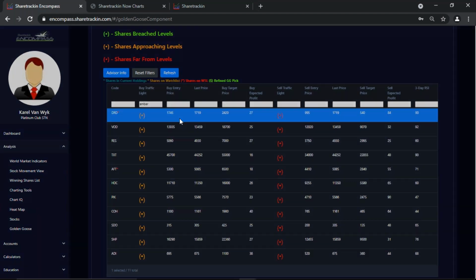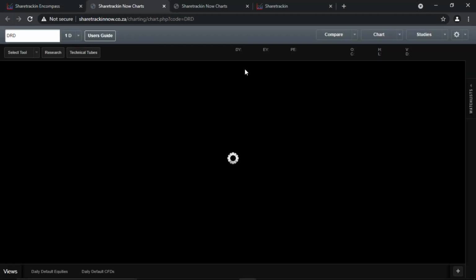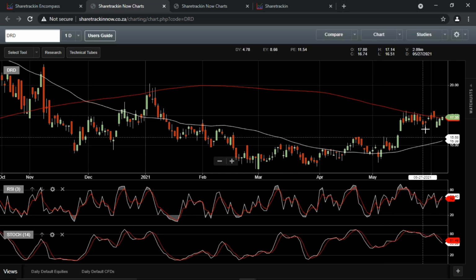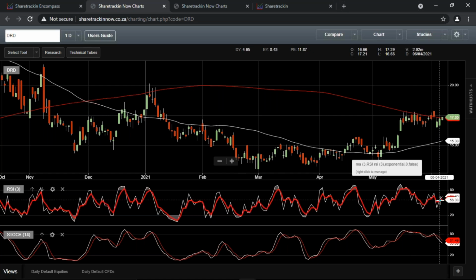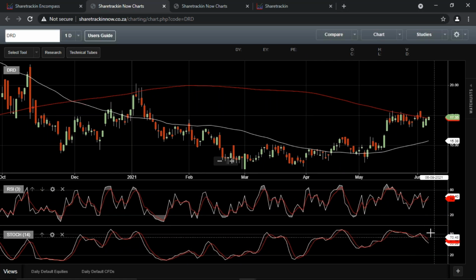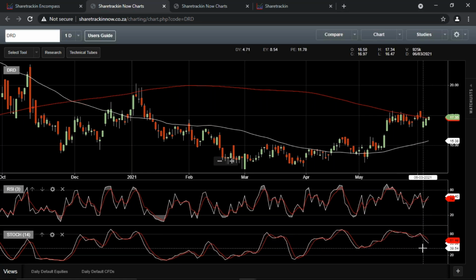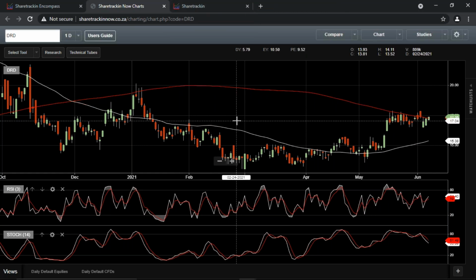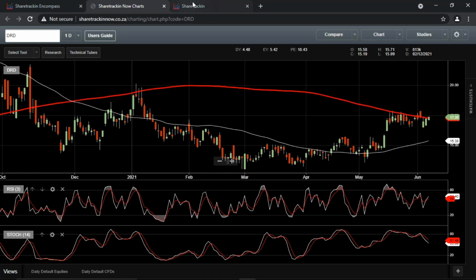Okay, so if I go to the share, I go Chart IQ, now I can have a look at what this graph is telling me currently. It is telling me that the share is in an upwards trend. My RSI is going up, it did have a cross, and my stochastic is busy going down. But if I have a closer look at this share, I will note that it is currently looking like this share may be turning around to give an upwards movement.